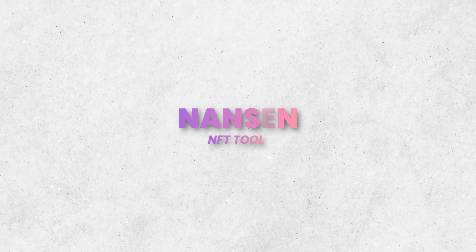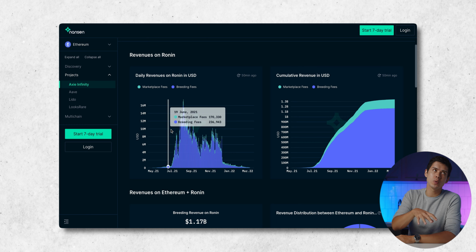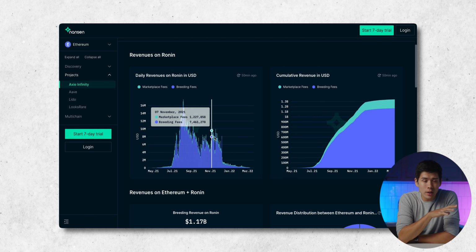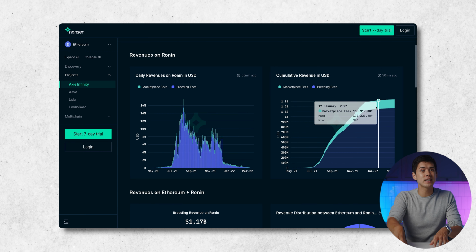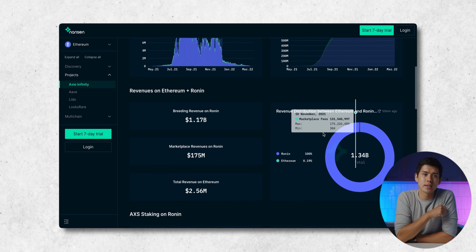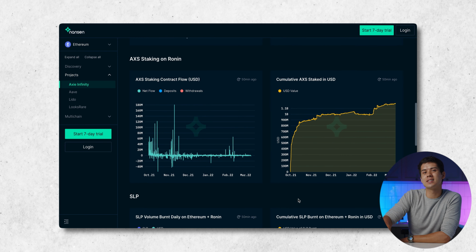Nansen. If you are looking for a quick snapshot of the entire NFT market, then you might want to pick up the Nansen app. So basically this app will show you a database which tracks all active NFT projects. The app will show you the volume of each project, including its most recent activity. There is also a feature called Mint Master that will show you any hot mints that are coming up.